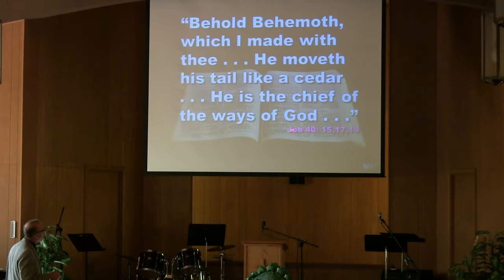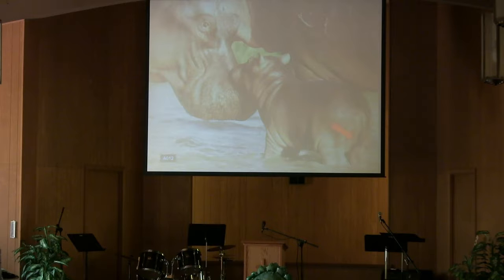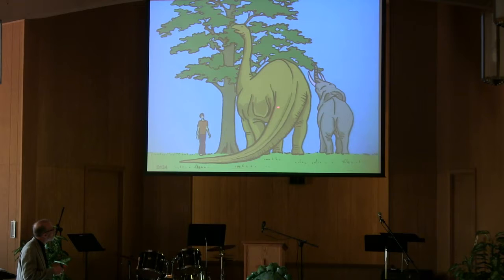Now, some people will tell you that behemoth is an elephant. Does that look like a cedar tree? Does it move like a cedar tree? No. Some will say, no, it's not an elephant, it's a hippo. No, it doesn't even move like a cedar tree. But in the fossil record, they have huge creatures with huge tailbones. You put some muscle, some fat, some skin around those tailbones, you have a huge tail similar to this cedar tree right here.